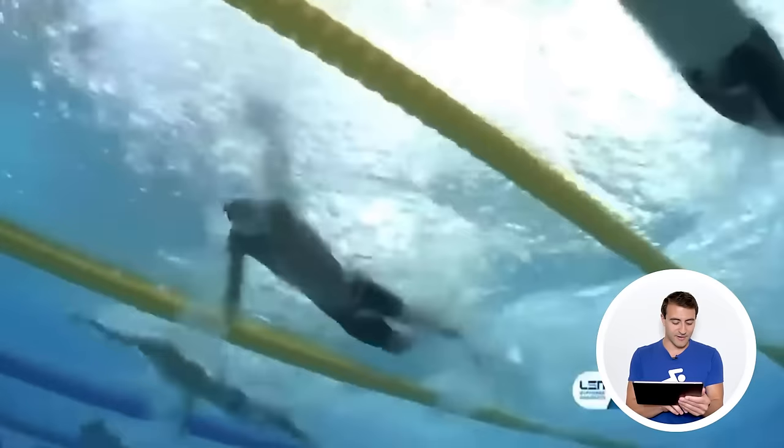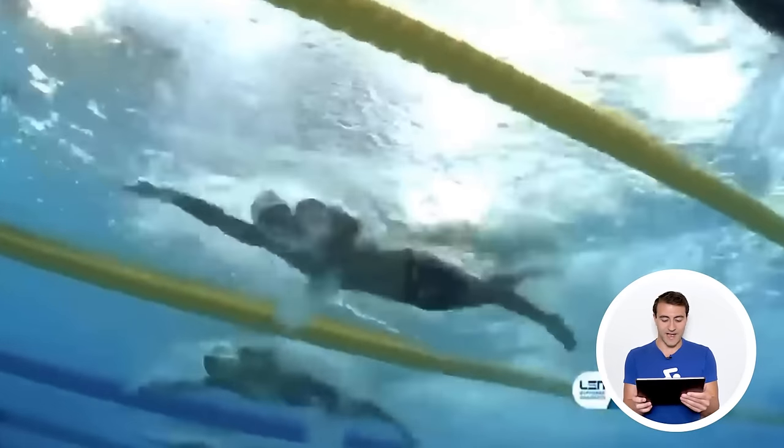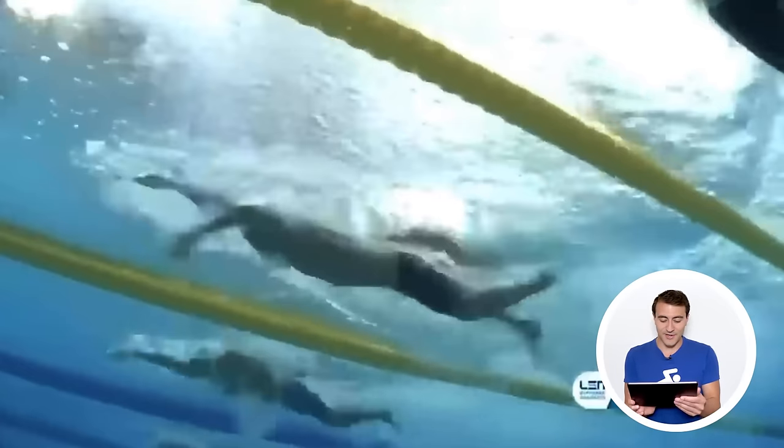And here is some of that rare underwater footage. I put in slow motion. Look at that. Awesome. This is really where the magic happens. It's underneath the water. We can look at footage all day over the water, but if you don't look at the underwater footage, you're really gonna miss out on a lot.